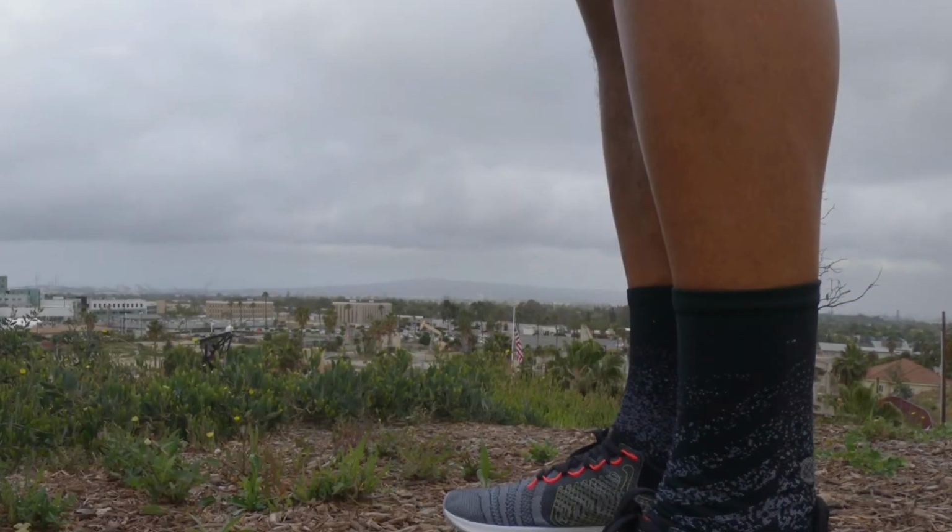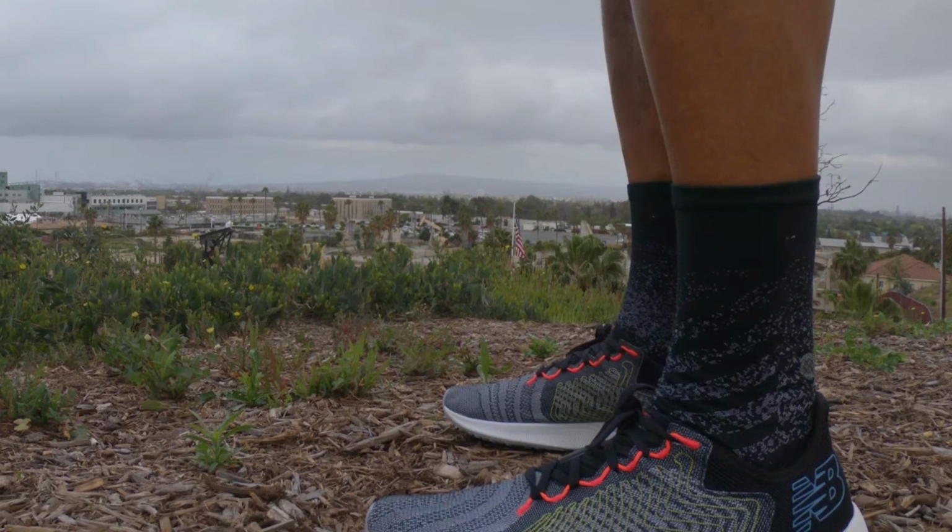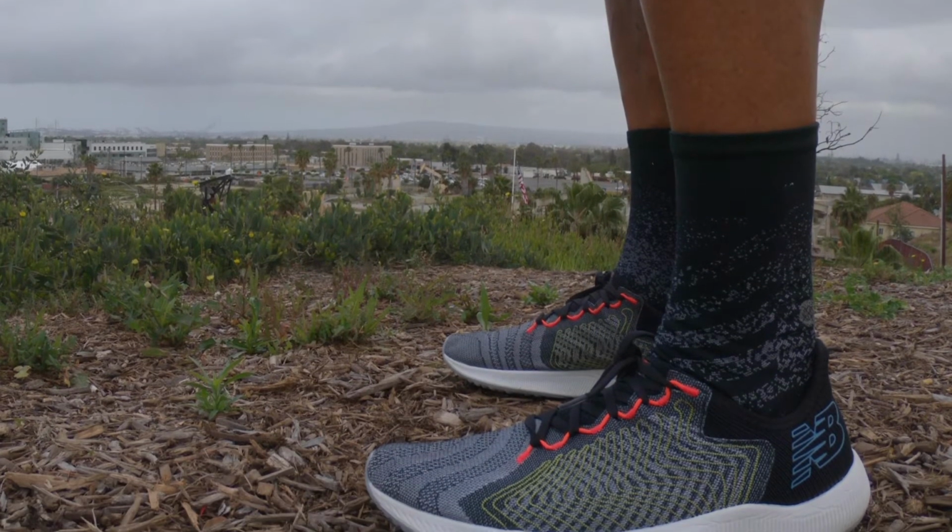Does the idea of buying a new pair of everyday running shoes sound exciting to you? Probably not. However, I have an exciting shoe for you. Today, let's explore the New Balance Fuelcell Rebel.